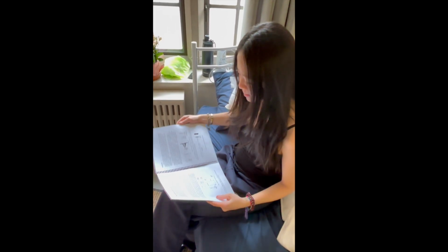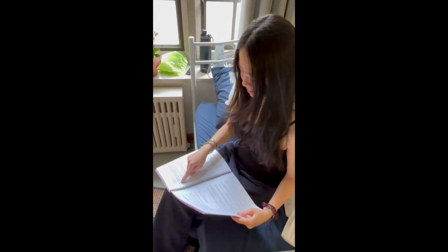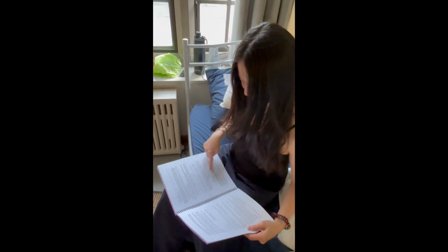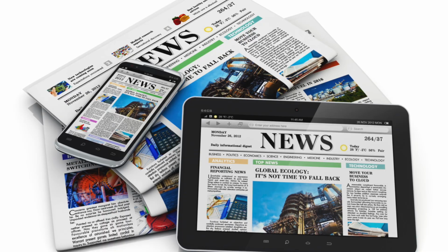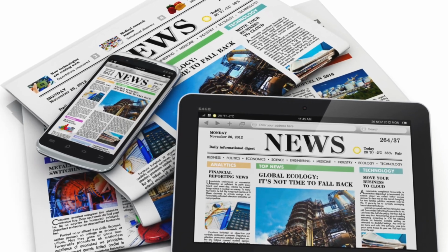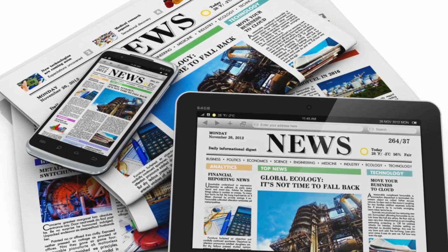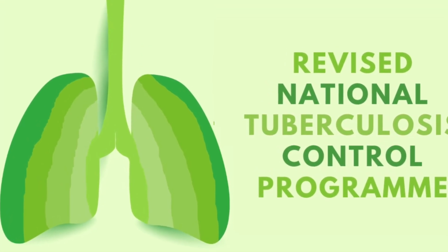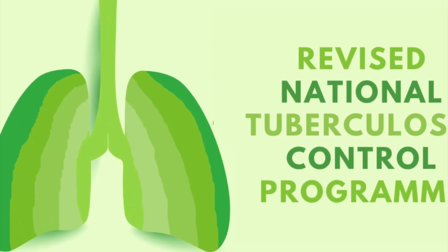Education is crucial to raising awareness about AMR. Despite millions of deaths linked to antibiotic resistance annually, public knowledge remains limited. Mass media campaigns and inclusion of AMR awareness in existing health initiatives like the revised National Tuberculosis Control Program can help educate the public on proper antibiotic use.